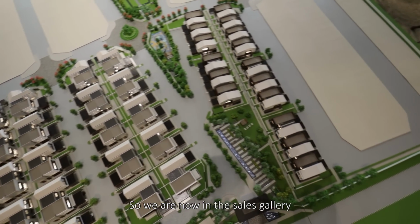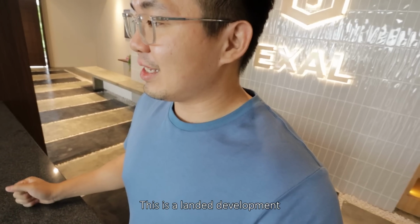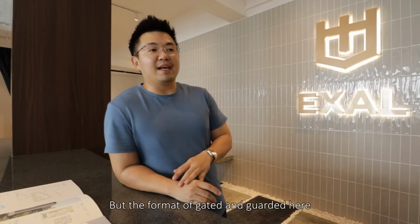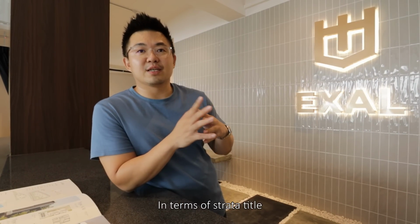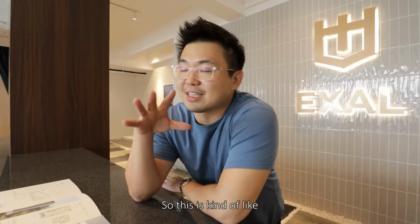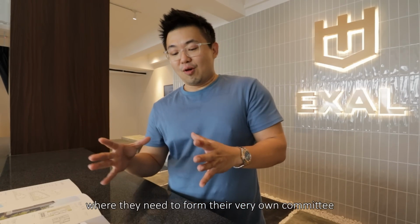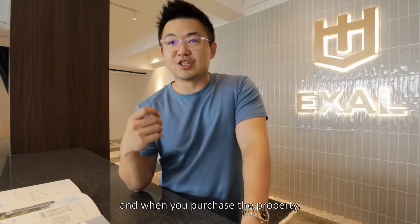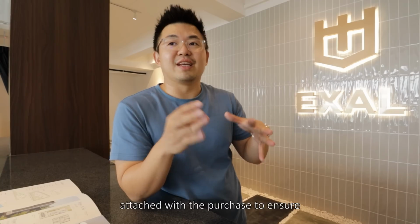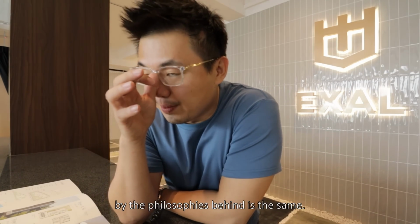So we are now in the sales gallery, and you can see that the works are still ongoing. That's the best. This is a landed development, and it's gated and guarded. But the format of gated and guarded here is very different in terms of strata title. It's not really implemented here in Kuching. So this is like those individual title landed house developments where they need to form their very own committee. And when you purchase the property, there will be some legal documents attached to the purchase to ensure that this acts like a strata title project. Kind of complicated, but the philosophy behind it is the same.